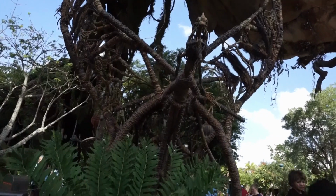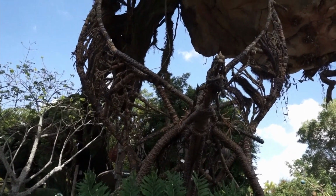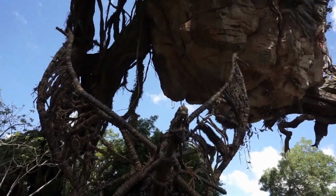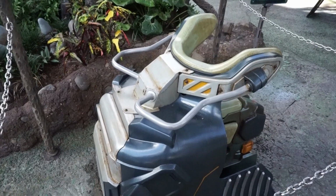Look at him. He is glorious. It's got to be like 20 feet tall, maybe 30 feet. This is me. This is the Banshee sculpture behind me. It is really huge. And this is the test seat for Flight of Passage.